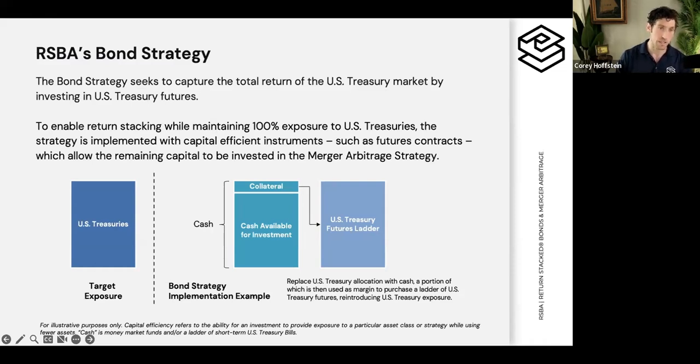So for every dollar you give us, we're going to put $1 in T-bills, and then we're going to buy 25 cents of 2-year, 5-year, 10-year, and US long bond Treasury futures. And that exposure gives you something that looks pretty similar to what a diversified US Treasury portfolio would look like. And then what we've effectively done is freed up that cash to implement our merger arbitrage strategy, which requires us buying the underlying companies. And I'll get into that in a second.